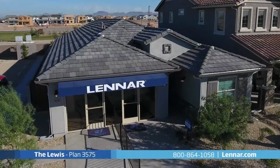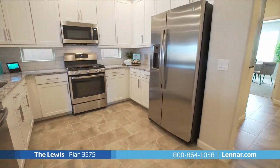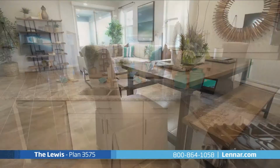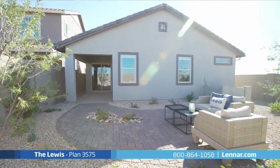Welcome to the Lewis model. This beautiful one-story home includes 5 spacious bedrooms, 3 full bathrooms, a gourmet kitchen with a large pantry and breakfast bar that overlooks the open great room and elegant dining room, with sliding door access to the included outdoor covered patio, perfect for extending your entertaining outdoors.